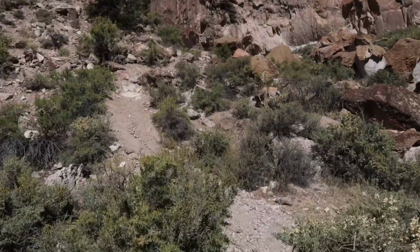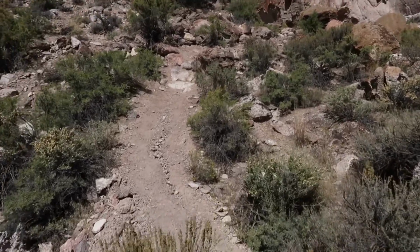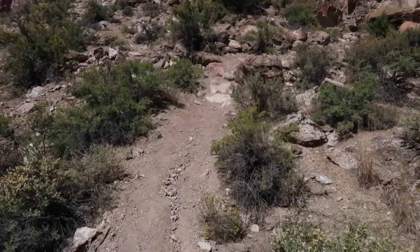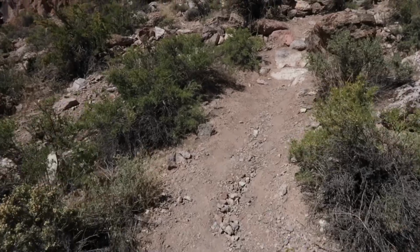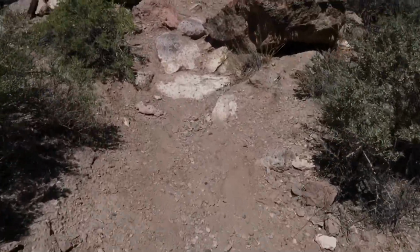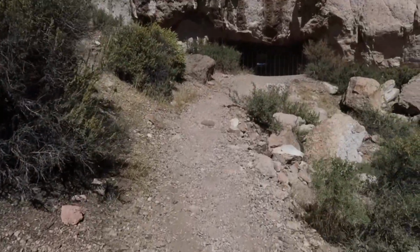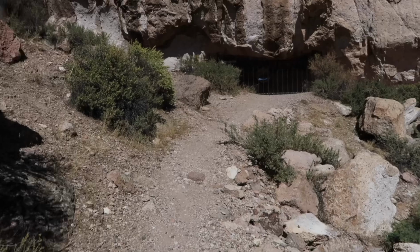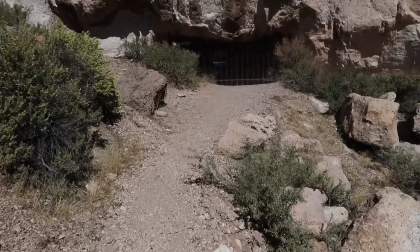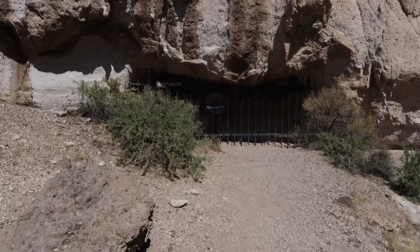We're gonna scale this trail going here. Looks like it's pretty steep and rocky, but we're gonna find that cave at the top. Okay, looks like we found it. The sheep shelter.